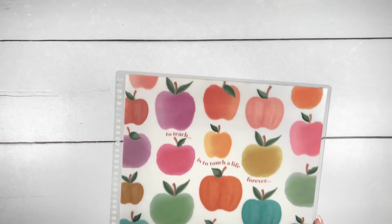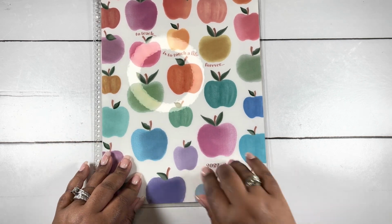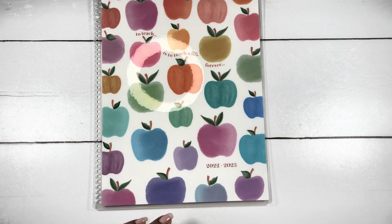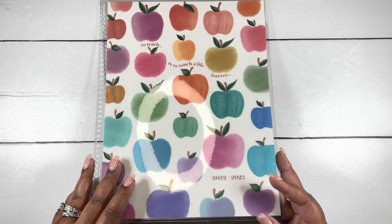Now, this cover, I definitely wanted when I first saw it. And I'm so glad they personalized it the way that they did, because this is probably how I will store this year's planner. This is called Rainbow Apples. It has "To teach is to touch a life forever." And I love that it has 2022 to 2023. Like I said, this will more than likely be what I store this year's planner in.